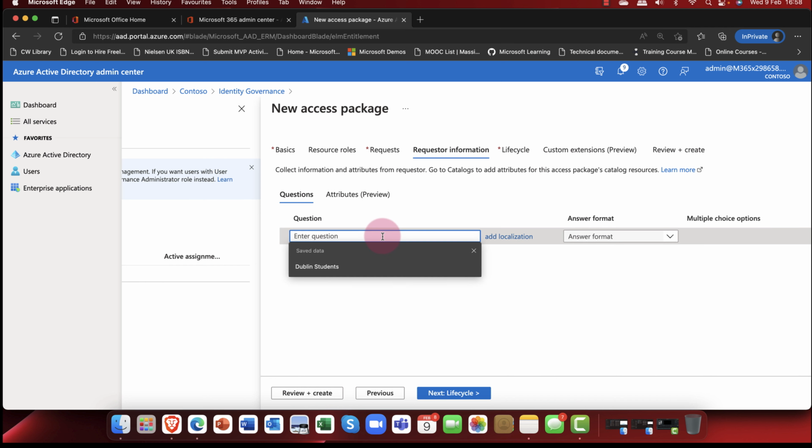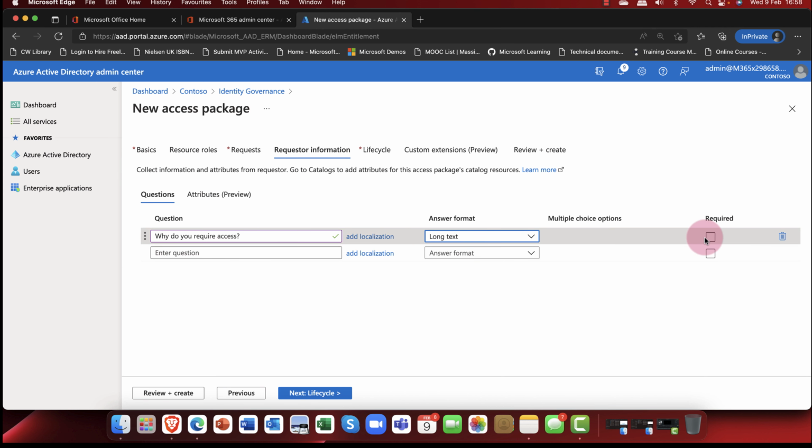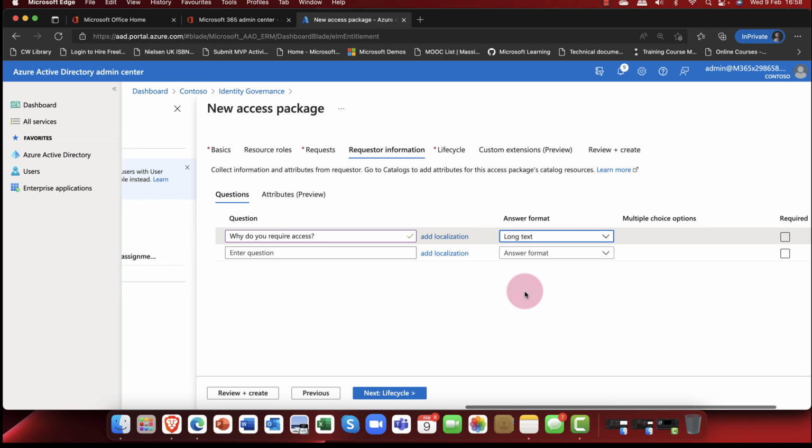And then we say, okay, you can add in, let's say, requester information. And you can ask the question: why do you require access? Okay. So you can ask a question, and you can say, I want long text. And is it required or not? In this case, it's not required.